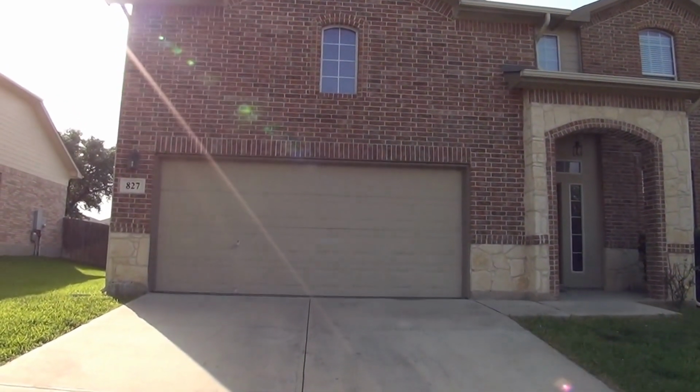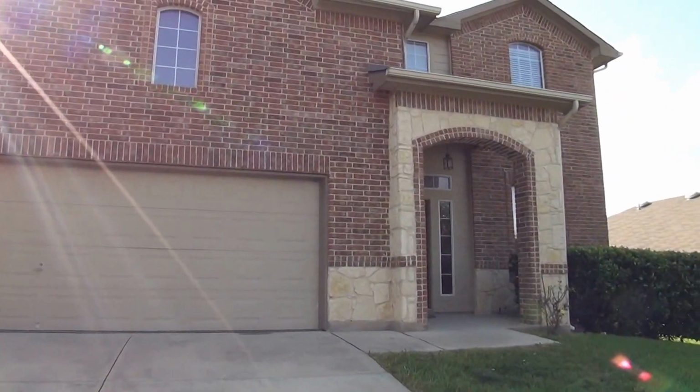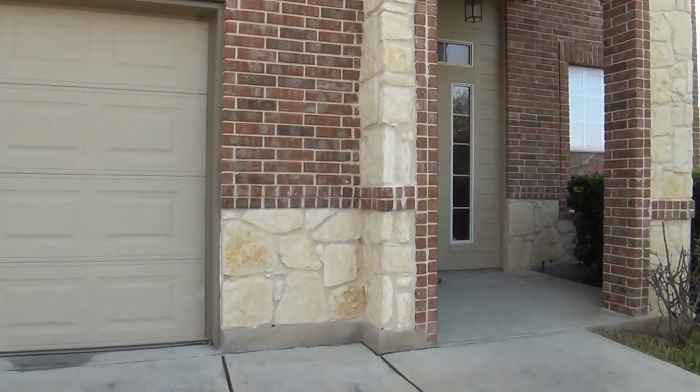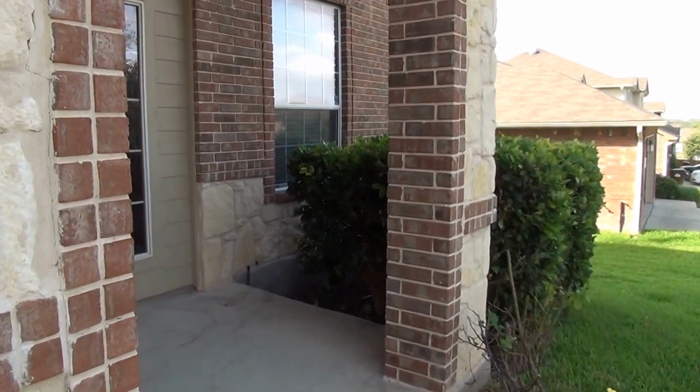Right here in the front, we got a two-car garage. I'm not going to show you the interior of it, but it does have a garage door opener. Nice brick exterior and stonework here. The community has two community pools, playground, basketball, tennis courts, soccer fields, jogging trails, a whole bunch of community amenities.